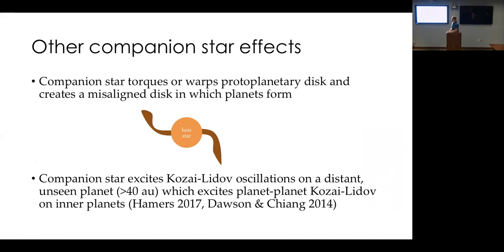And then some other people came up with an idea that's not testable, like a perfect theory paper, where you have a companion star that can excite Kozai-Lidov oscillation on a more distant unseen planet at about 40 AU. It's not currently possible for us to detect giant planets this far away yet through radial velocity. But that can excite Kozai-Lidov on an inner planet at about 5 or 10 AU, and that causes the inner planet to migrate inwards and become a hot Jupiter. So maybe in about 2 decades, with better Gaia astrometry, we can actually test this last theory.